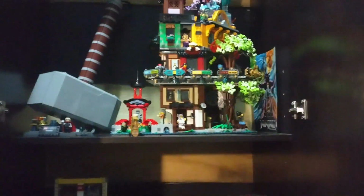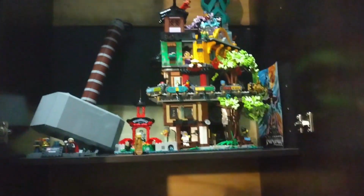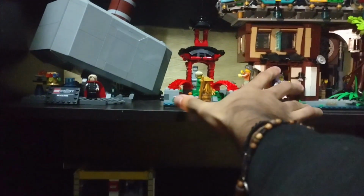I know I'm for sure gonna get the Daily Bugle, and I think I'm gonna have to put it right here next to the Ninjago City Gardens. Actually, would it fit there? Damn, it's gonna be a full base plate. So we put that all the way over there. That's a little bit more than that. And then with this, it's gonna be right there. And a base plate, maybe it could fit.